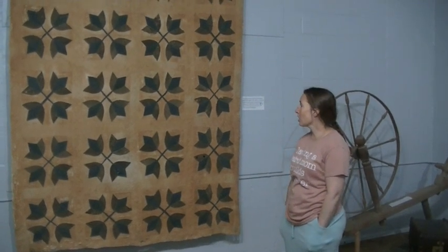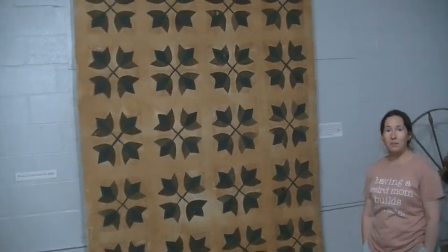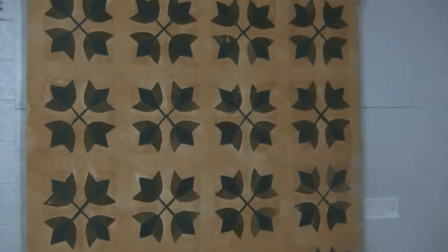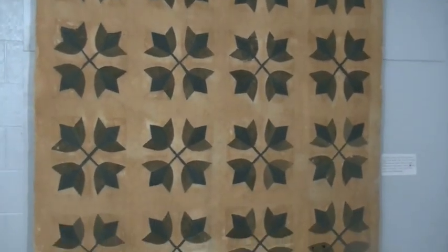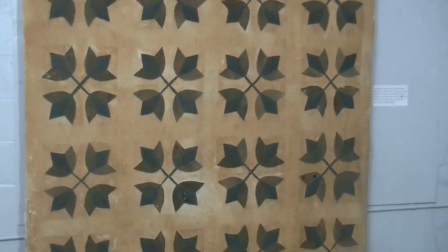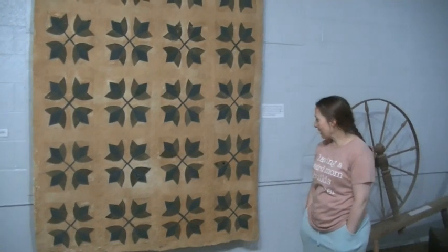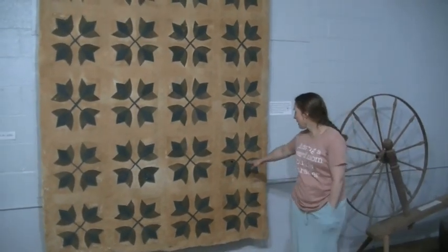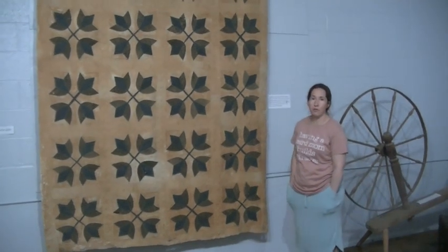And they used the coffee grounds to dye this fabric, which is muslin. And then they dyed that with the leftover coffee grounds from each morning. And then, of course, it's all hand appliqued and hand pieced and hand quilted. Just a stunning piece that is deteriorating. We can see lots of places where it has been repaired, but we are so glad that we can get it here in the museum and be able to preserve it from here on out.